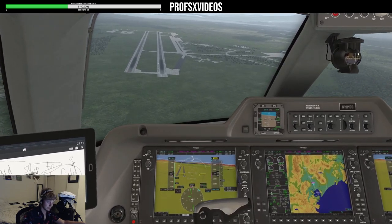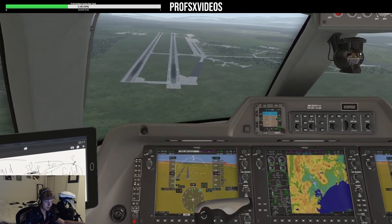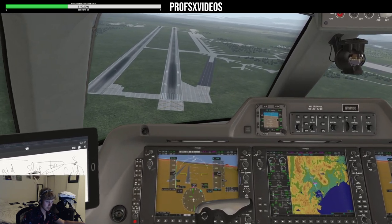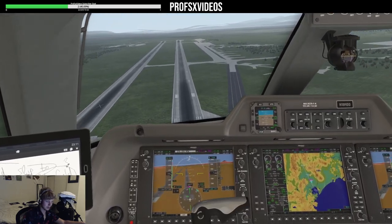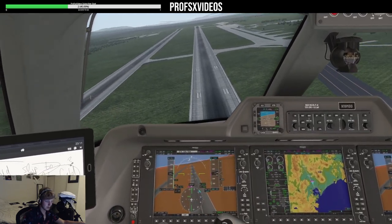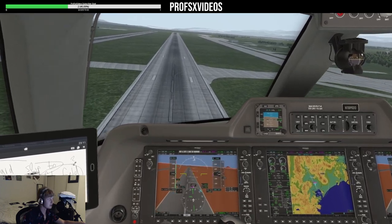See, it doesn't like it. Now we're just diving for the runway. It doesn't like it because it just keeps oscillating like that. Yeah, see? It doesn't like it at all. But, yeah, this is not a position you'd want to get yourself in. Luckily, the runway is long. It just kicks the rudder back. Let's do one more after this.